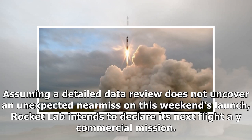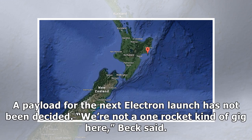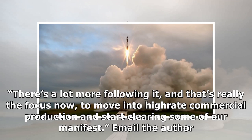Assuming a detailed data review does not uncover an unexpected near miss on this weekend's launch, Rocket Lab intends to declare its next flight a commercial mission. Officials originally expected to make the first 3 Electron flights test launches. A payload for the next Electron launch has not been decided. "We're not a one-rocket kind of gig here," Beck said. "There's a lot more following it, and that's really the focus now, to move into high-rate commercial production and start clearing some of our manifest."